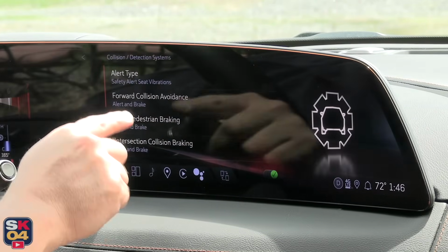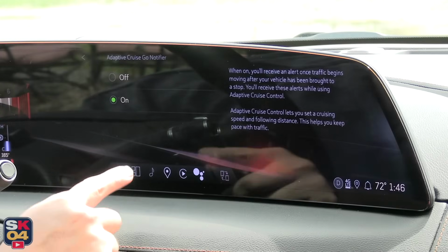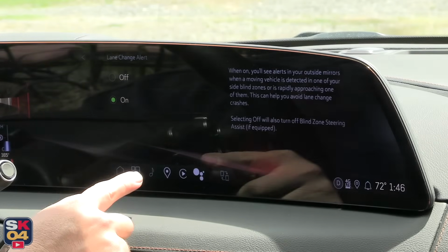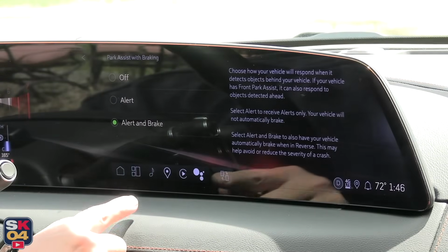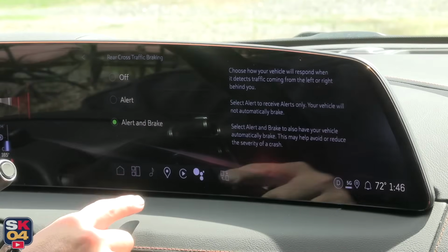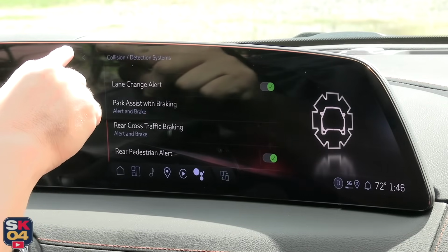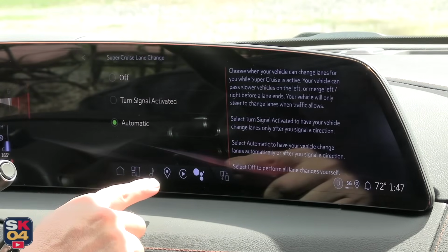A couple other standout features include Buckle to Drive and Teen Driver. The latter helps encourage safe driving habits for teens by providing an in-vehicle report card. It also activates certain safety systems when a teen driver designated key fob is used and mutes the radio until the front seat occupants fasten their seatbelts. Buckle to Drive helps remind a driver to buckle their seatbelt before driving by preventing the vehicle from being shifted out of park temporarily when the driver's seatbelt is not buckled.